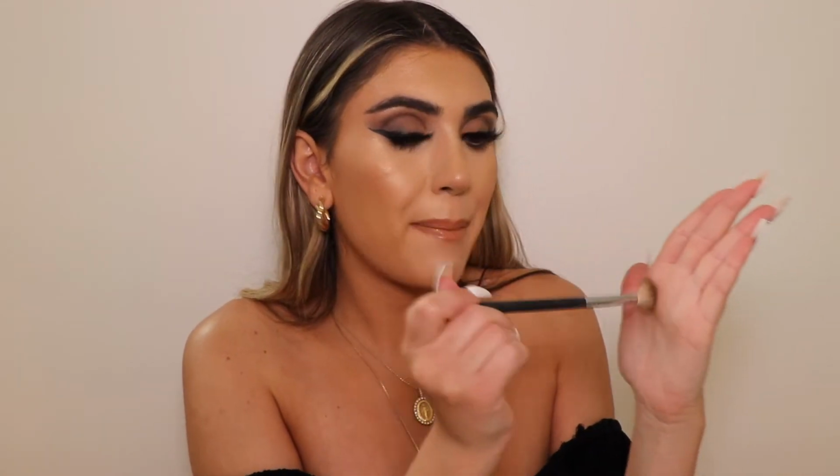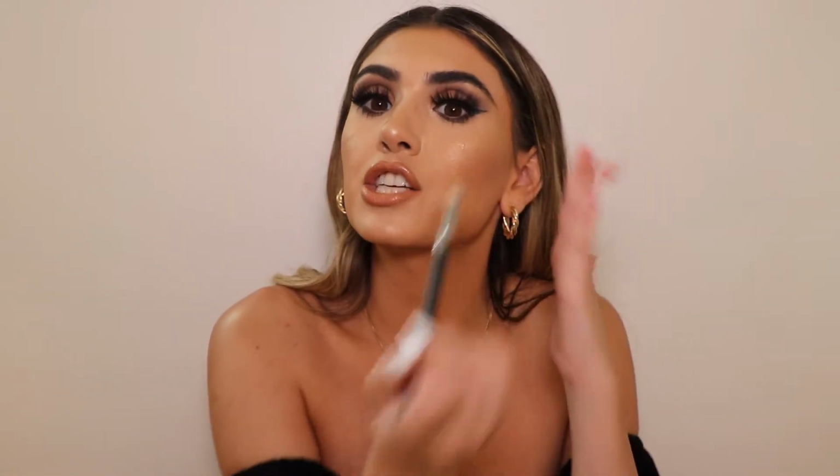The pigment is still on the brush, because when you tap it out sometimes too much, I feel like the color just falls right off the brush. But when you're tapping it in, it's also tapping it into the brush and allowing that payoff with no fallout. Try it. Trust me, you will love it.